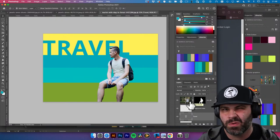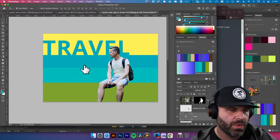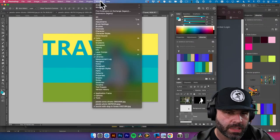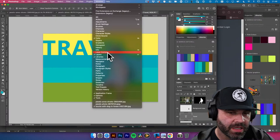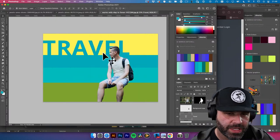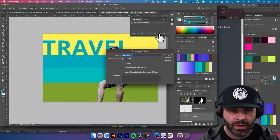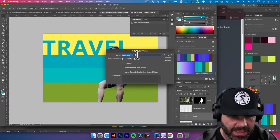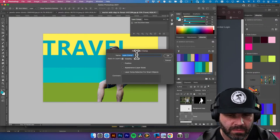Here's a random tip, because we're doing random tips tonight, some Q&A. If we go to Window and then Layer Comps, this is a cool little hidden gem if you haven't found it before. We're in Photoshop. I can click the plus sign and it's going to remember, and I can name this whatever I want, like travel or blue, whatever made sense.